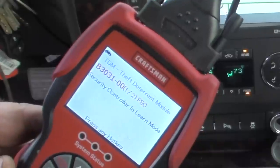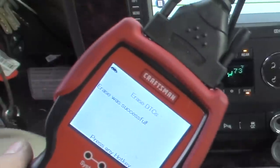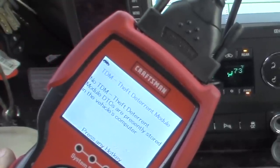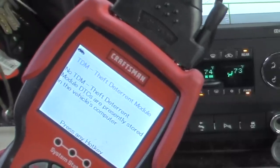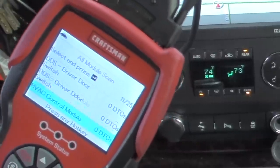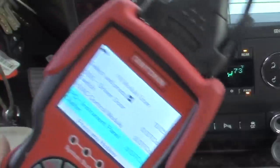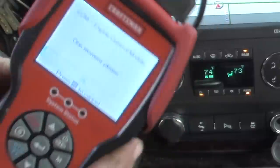We still have that in here. I don't know if it'll let us erase that code or not. We'll see. Enter. Rescan. Okay, it let us erase that code. It's probably just things go flaky when you disconnect the battery on these. Looks like there's no DTCs in it at all now. So I'm just going to back out of here and do an all module scan again just to make sure.